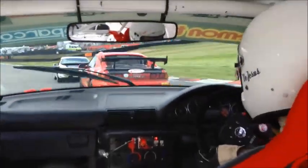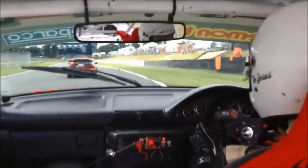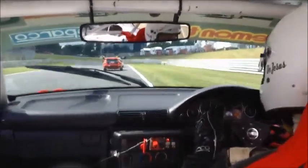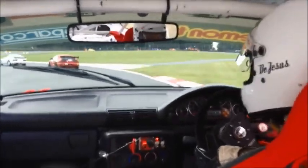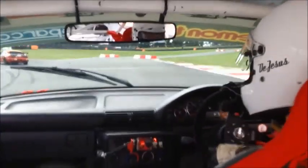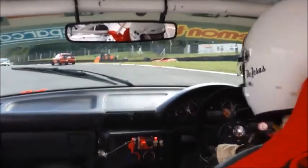So at this point in the race, the pit stop window is about to open shortly. It's a 45-minute race. The window's open between 15 minutes in and 30 minutes into the race. We decide that we're going to pit fairly early in the stint, clear the pit stop.